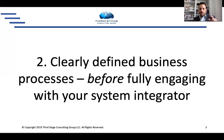And this is actually one of the areas within the transformation readiness work streams that I mentioned a second ago. But we call it out as a separate best practice because it's something that starts during transformation readiness and continues throughout the transformation. Now, we're not suggesting that you map out all your future state business processes now before you bring on your system integrator.